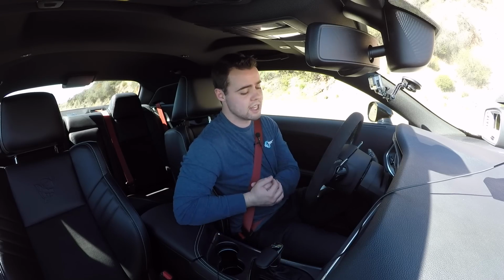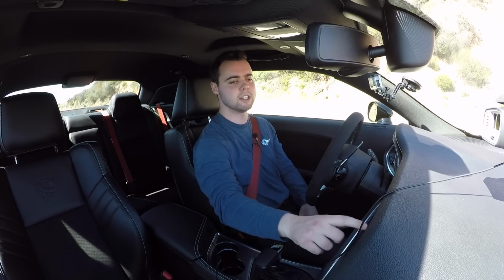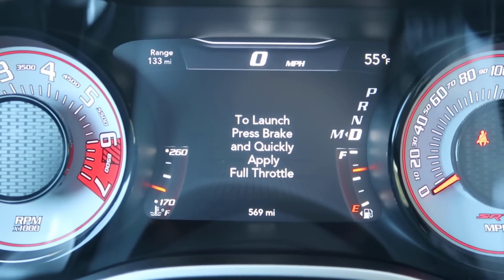We've also got a launch control mode, different than the Transbrake. There's a button here that we can click launch once we are in drive on the center console. Now we've got a pop-up on the screen that says to launch, press brake and quickly apply full throttle. Then you release the brake and boom, you take off.